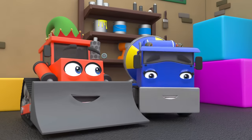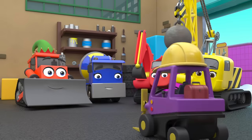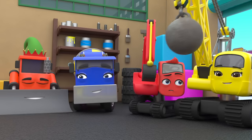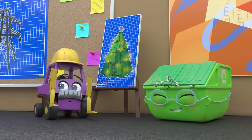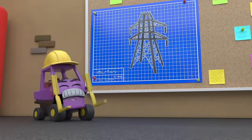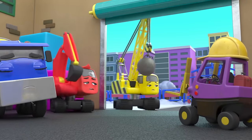Everyone is so excited for Christmas at the construction site. But there's still work to do. Today, they're building a pylon. But Mrs. Skip has plans for a Christmas tree. Wow! But Mr. Rubble says that there's no time for Christmas trees. They have work to do. Everyone is so disappointed.